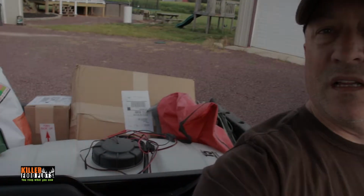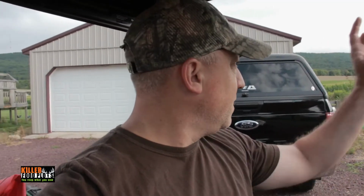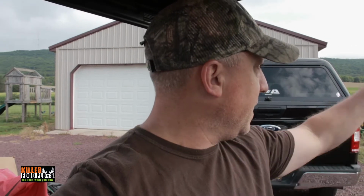Everything's loaded in the Polaris here, so I'm going to head up to Mom and Dad's. We'll fill the sprayer with the Soil Defender and everything up there, and then I'm going to head back and get this food plot fertilized, freshen up some of the vines, and replace some batteries on the camera. So we'll see you back there.